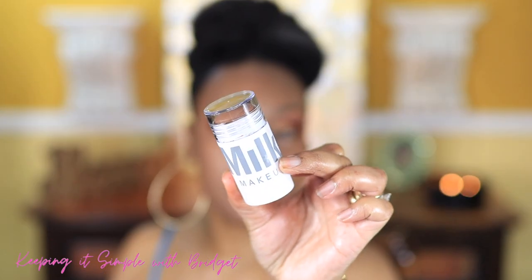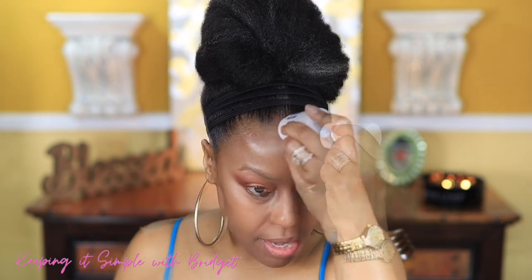All right, so now I'm going to bronze with my Milk Makeup bronzer stick. I talked about this in my recent favorites video. I linked it up above just in case you missed it. I really love this stick. It is really nice. I like the color too, and I like how easily it glides on the skin. So I'm going to get a brush and blend that out. I had a stippling brush.